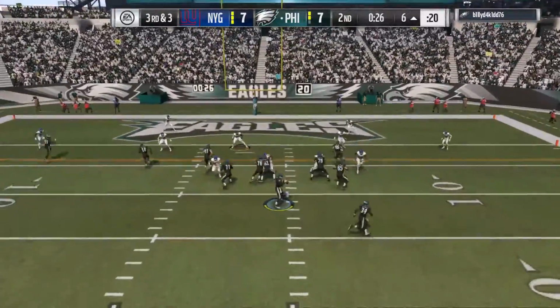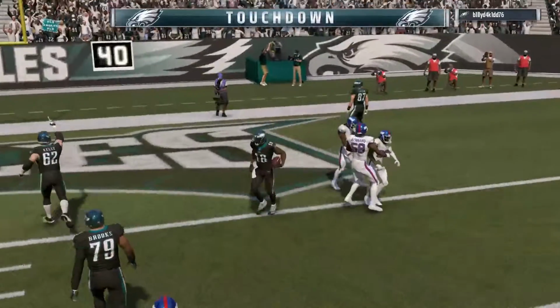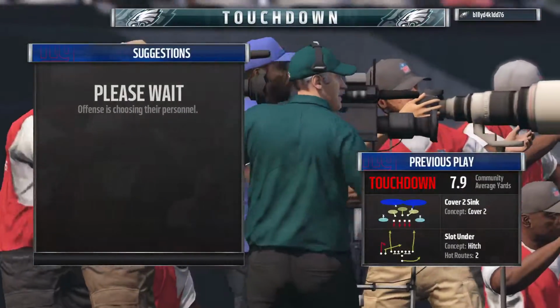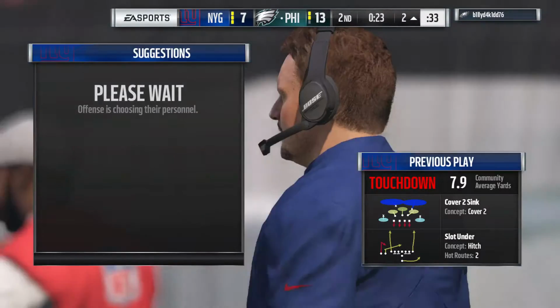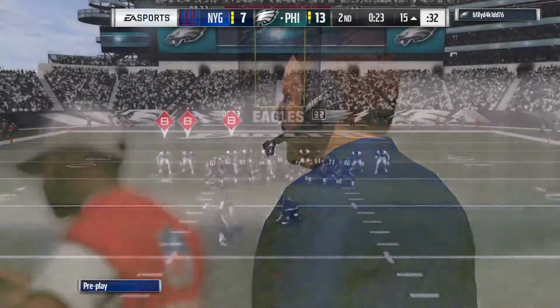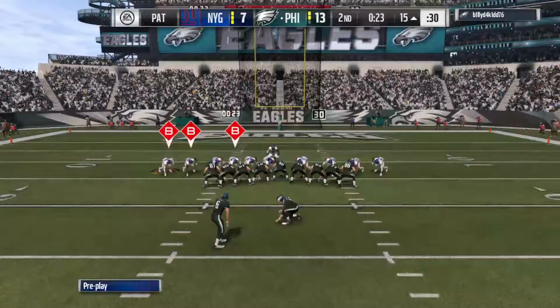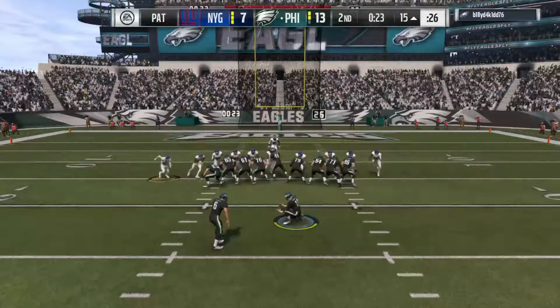Gun. Wentz going to try and throw on 3rd. And that's going to be caught for an Eagles touchdown. Dorial Green Beckham from 6 yards away. And the Eagles have taken the lead. And that touchdown gives them a touchdown lead before they attempt the extra point. What a great way to end the half. Yeah, great job to put themselves in front.